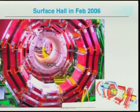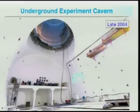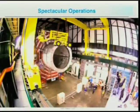This was the situation in 2006. This high activity on the surface building, and the thing that I was talking to you about just a few minutes ago is, I've lost the cursor, is sitting here actually, all the way through there. Then we had to take the detector down, because that's where the accelerator is, that's where the collisions will take place. It's 100 meters underground, so we got delivery of the cavern in 2004. And then we started actually lowering the pieces of the detectors.